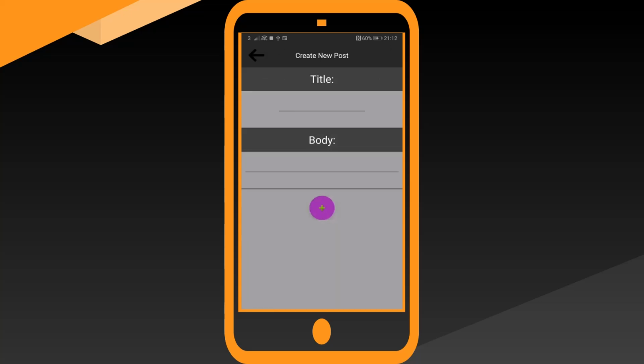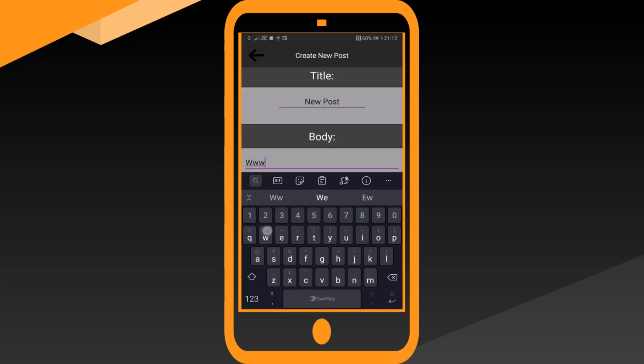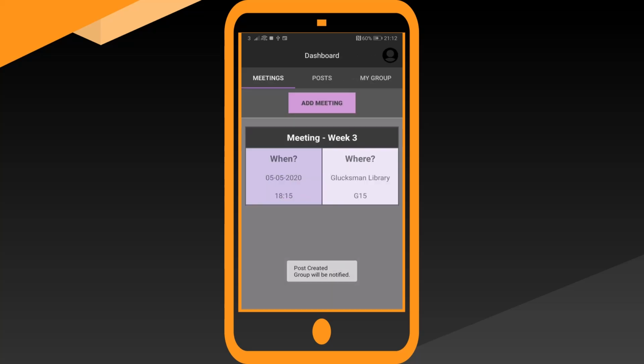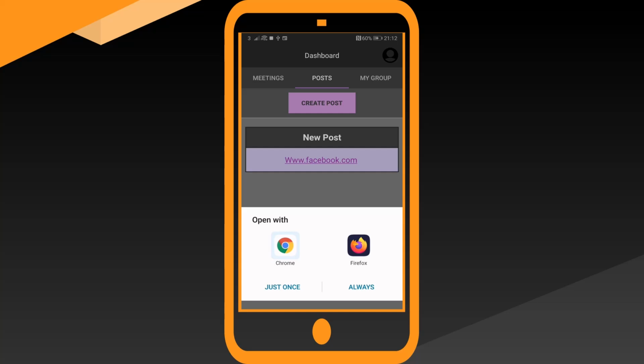One of the main things that you can do is create posts to show to your group. So you can add a title and a body. You can also add links in the body of these posts that will be clickable and present you with an app chooser to launch it into the browser of your choice.